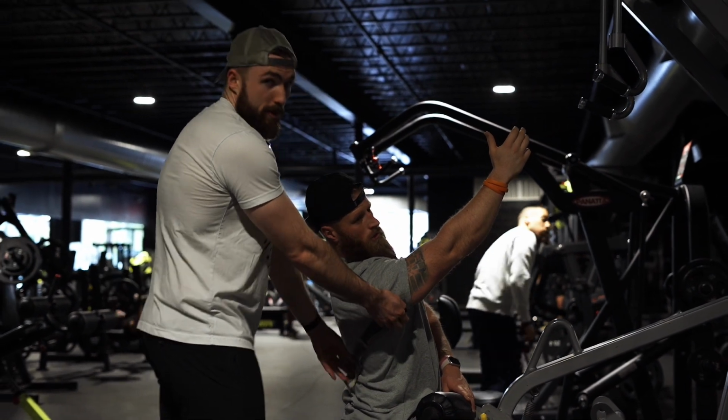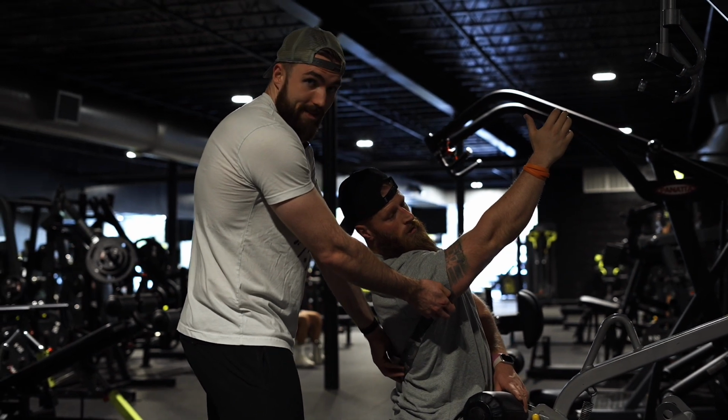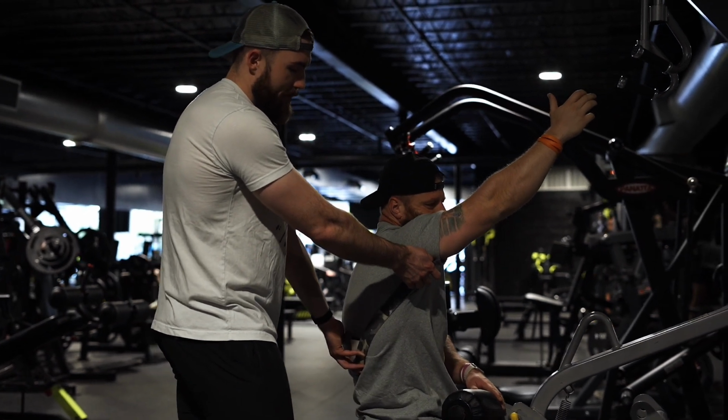think overall thoracic extension, we're actually going to shorten our lat and give us less leverage to do shoulder extension. Now push your ribs back. You see, as Joey pushes his ribs back, we're getting more length to our lat.